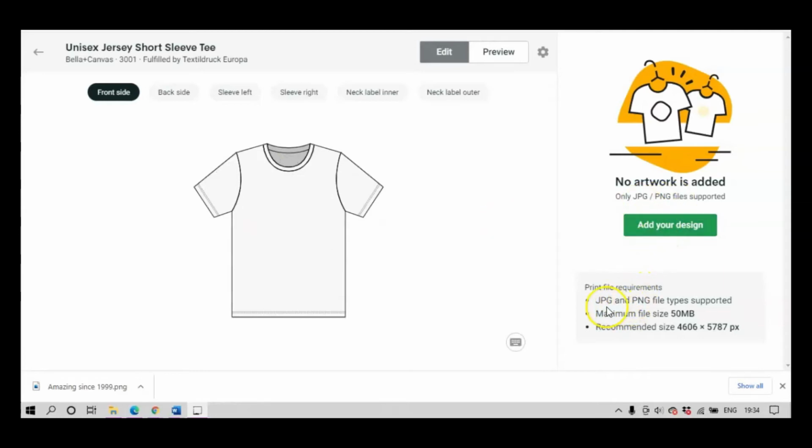It supports JPEG and PNG. I'm using transparent PNG. Obviously you can't add too huge a file, and then it says the recommended size. So obviously, we've chosen a size which is close to this sort of size in pixels. Otherwise, if it's not a high enough resolution, then the print quality will be quite poor.